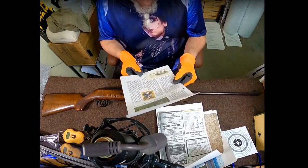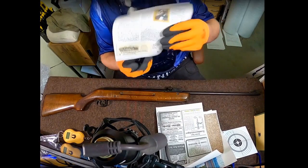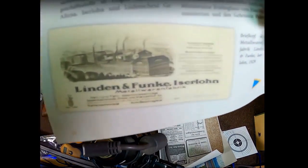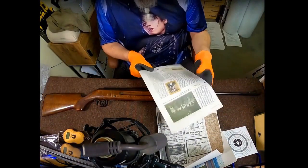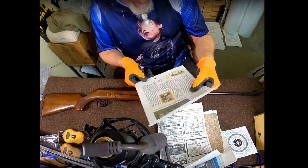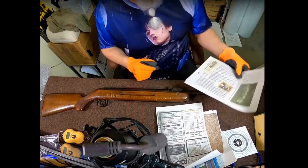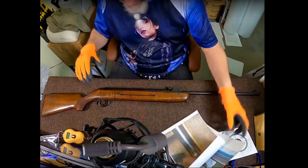What I found, for example, is here a letterhead. Unfortunately, that's also the only thing in this article, for example, dealing with Linden and Funke. When could that be from? I don't know. 1929, this letterhead. Linden and Funke, Iserlohn Metal Goods Factory. I'll set this aside for now because space is really tight here today.